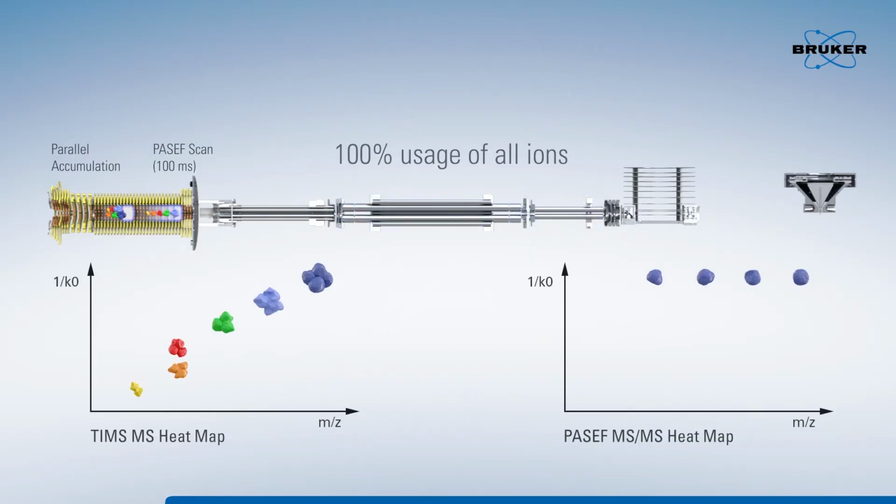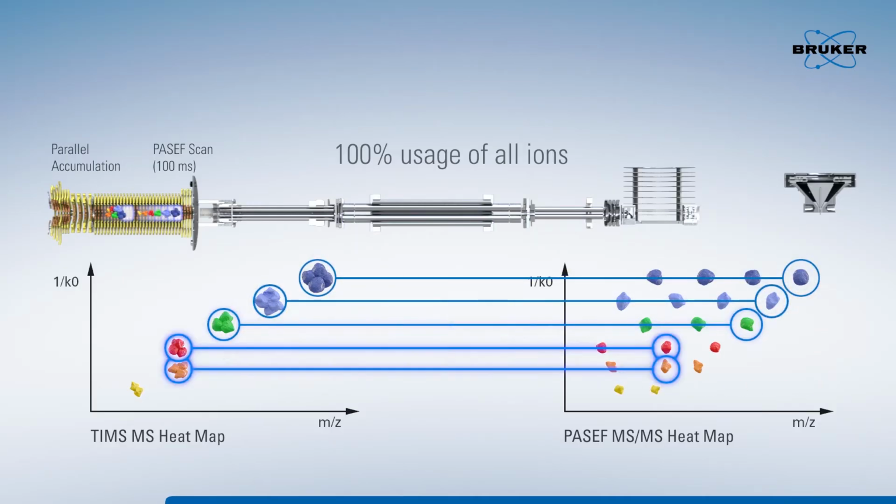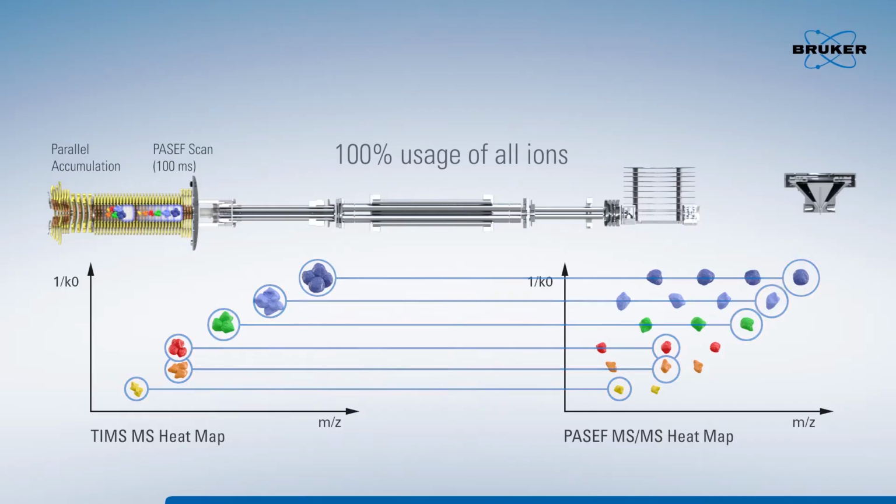By applying the PASEF, or parallel accumulation serial fragmentation, method, hundreds of MS/MS events per second at very high sensitivity and full resolving power are generated by synchronizing the quadrupole mass isolation position with the period of time the trapped ion mobility separated ion species elute from the TIMS device, typically just a few milliseconds.